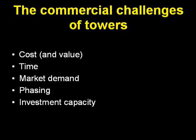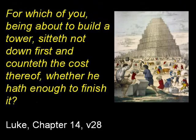But there are real challenges in towers against that approach, and these are the big ones. The cost and the value drivers are quite different: the time it takes to do them, the size of market demand, the fact that they're hard to phase, and the capacity in the investment market. Not everybody can afford to put their funds into a single lot, the kind of size that we're talking about.